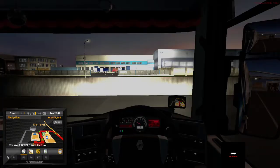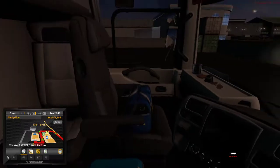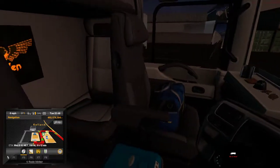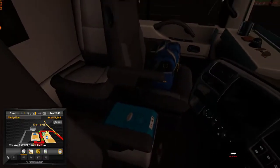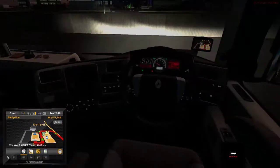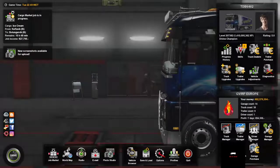So let me just get inside so it's a bit quieter. So the inside, we've got the Raven badge. There's chairs back there instead of a bed. We've got a cooler box, the bag, and yeah, the specifics for this truck.